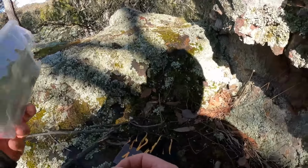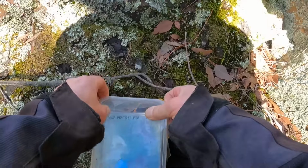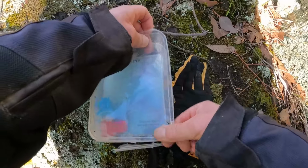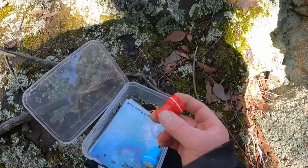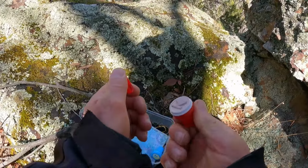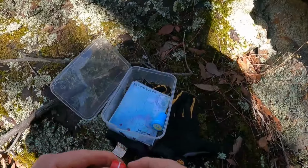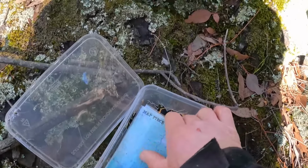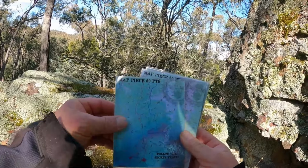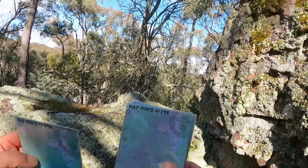Oh, the old box is not looking too good. I think the lid's gonna break trying to get it out. I'll try not to break it. That's all right, look at that. Stamps. Bit out of ink. It's probably been here a bit. Follow the secret track. Interesting.